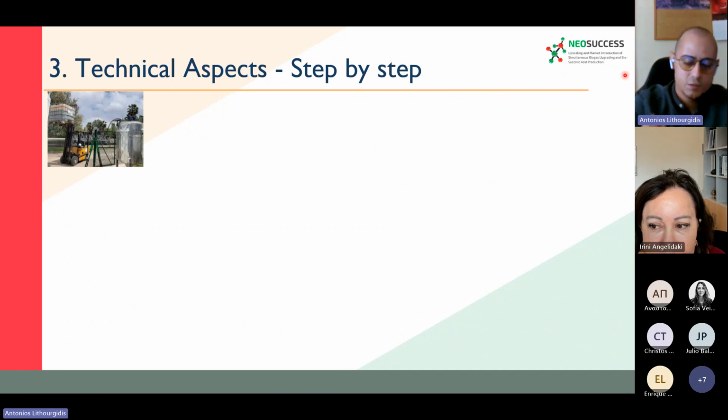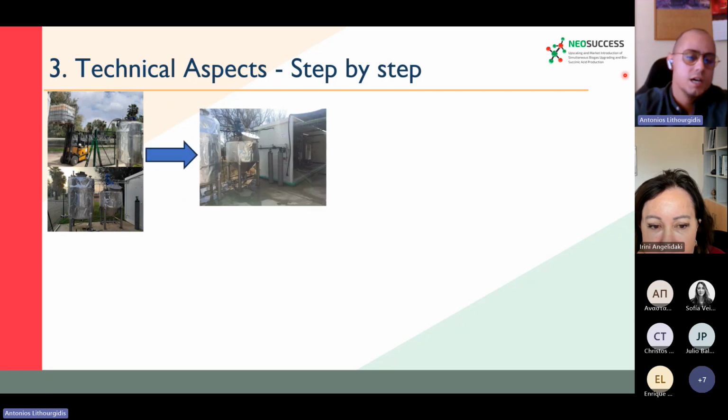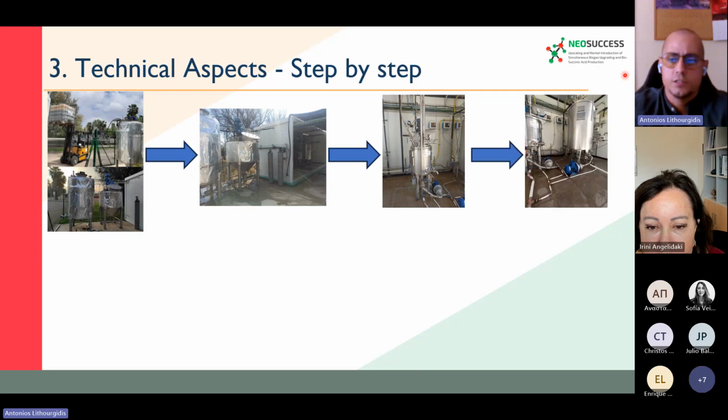So the candy waste is being carried. We keep it inside the storage tank. In the second tank, we prepare our culture medium. And afterwards, we are ready to pump them all into the first fermenter, the pre-inoculum fermenter, as we say. There, we initiate the sterilization, and then we are ready to start the biogas sparging and the inoculation to let our fermentation work.